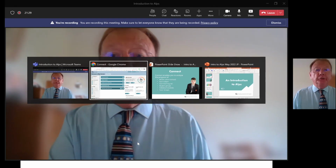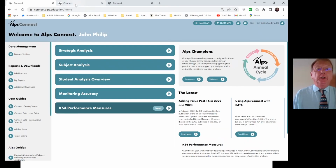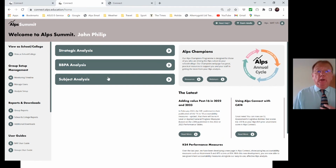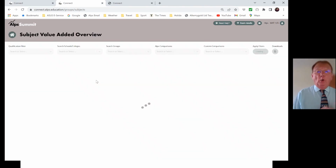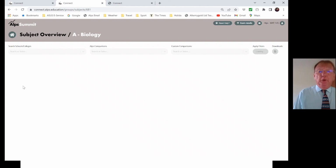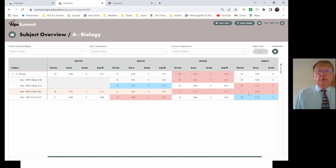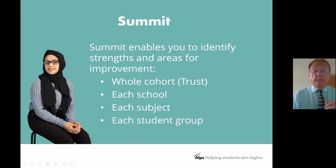I said I would show you Summit as well, and I'm going to do that in a moment. Let's go back to the slideshow for a second, because Summit is more for a group, for example, a MAT or a trust, and it enables them to dive deep to each school, to each subject, and indeed to each student group. And we can see that here. It looks very similar. I'm only going to dive into the subject zone. All I'm going to do when we're there is pick a subject. Let's pick biology. It's just random, doesn't matter which subject for the moment. And let's see how each of the schools within this small MAT are doing in biology through time. So lots to interest you there as well, I suspect.